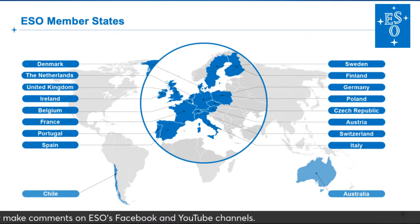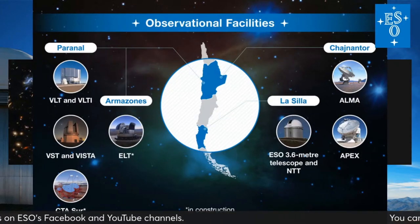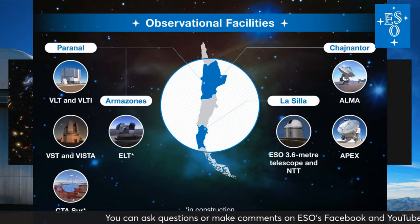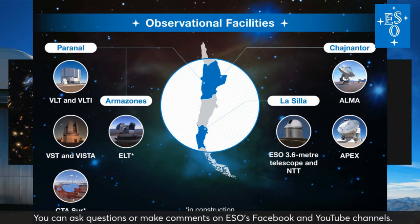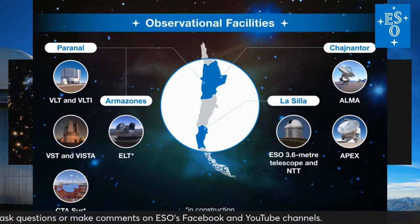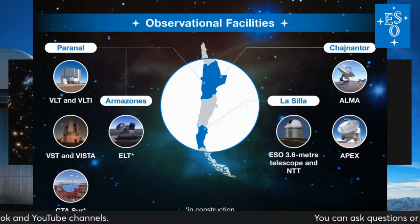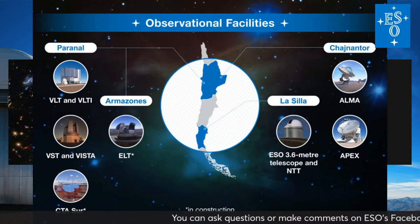But what are those observatories? First, in the northern part of Chile, we have the VLT and VLTI in the Paranal Observatory. The VLT is currently the most technological telescope right now, and is the host of VST and VISTA. And I really like VISTA because I work with those data.